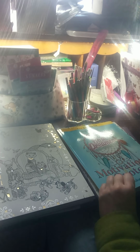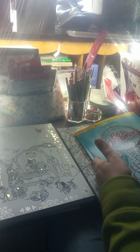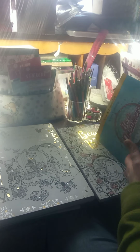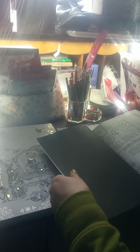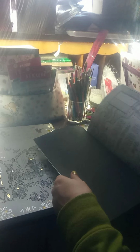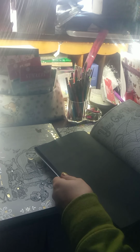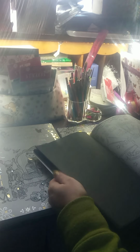I look forward to coloring one in also. And the Motivational Quotes Adult Colouring Book, Be a Dreamer, new and expanded by Acorn Colouring. Fall down 7 times and stand up 8. Yeah, I like that. That's got some great positive quotes in here. We've got this one with an umbrella and rainbows.